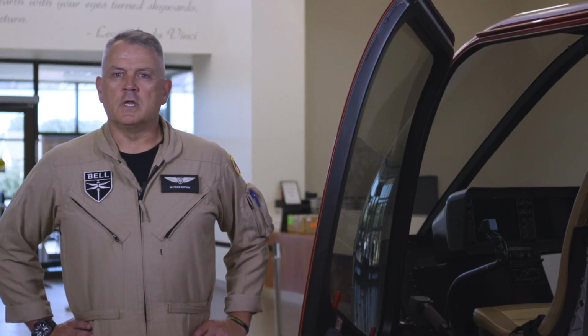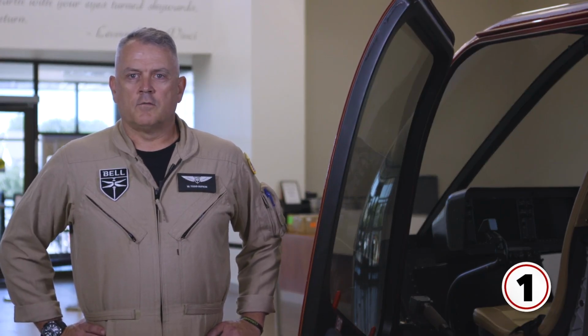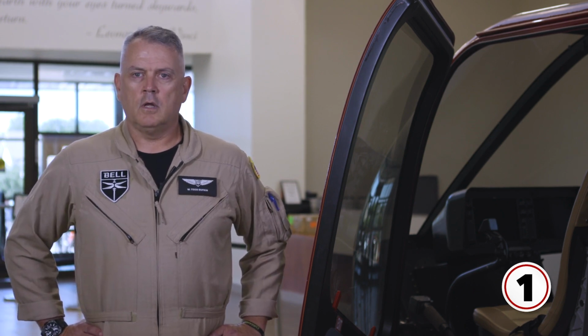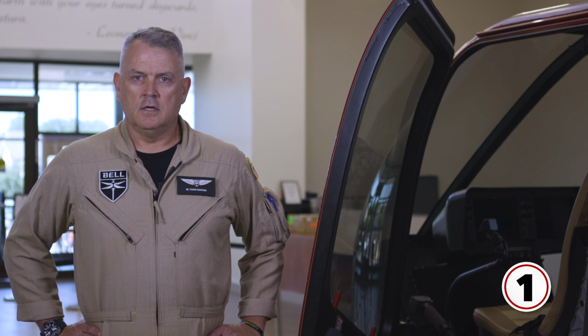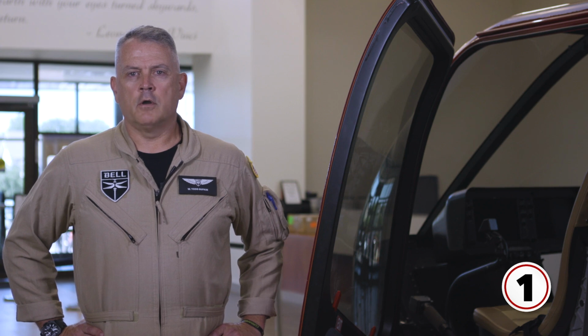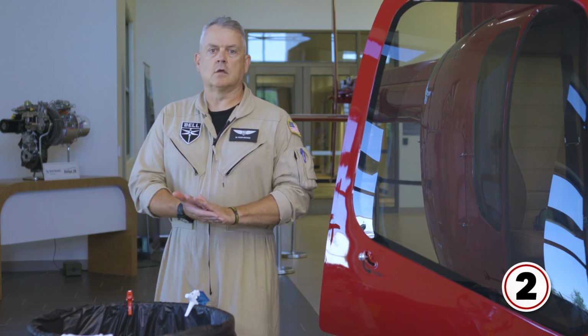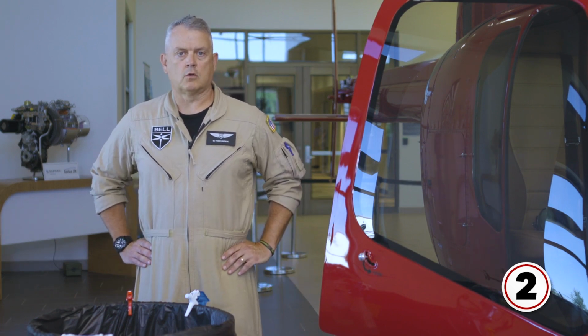Now that we know the difference between cleaning and disinfecting, first thing we want to do is make sure that we open the doors 20 minutes before and 20 minutes after disinfecting. This will allow airflow through the cockpit, as well as allowing any odors that may have incurred with the disinfecting process to dissipate.